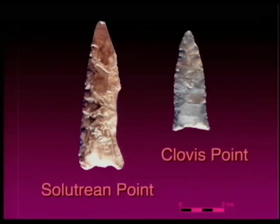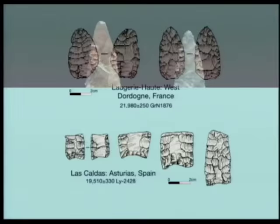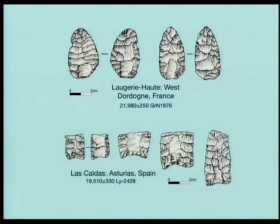Now, what we found even surprised us. This is a typical Clovis point. Here is a not particularly typical Solutrean point, but a type of Solutrean point that only occurs in the Franco-Cantabrian area of the Solutrean occupation. And we found in at least two sites potentially fluted points. Now, that's kind of cool. 21.9, 19.5, that's cool.